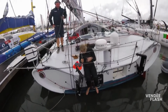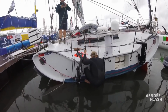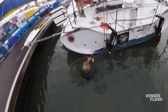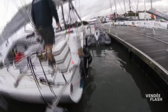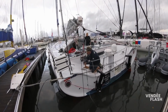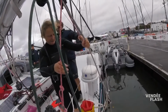So here you're watching me take the old rudder out. Most of this can be done from on the boat, and if I have to change a rudder at sea, it will be a lot easier to take the older rudder out, because there won't be so much buoyancy, assuming the rudder will be broken. Here we're having to smack it a bit to get it out, but I think with a broken rudder it should come quite a lot easier.